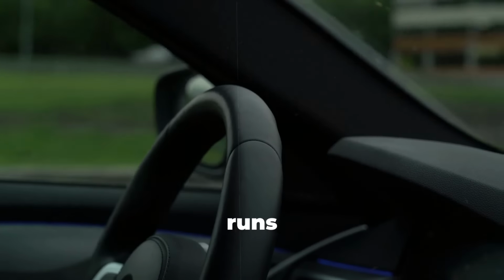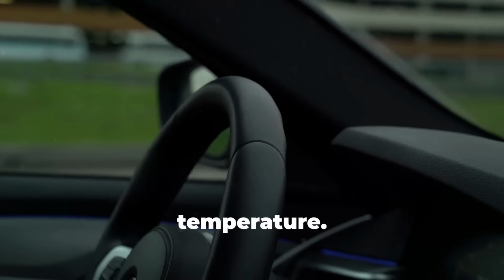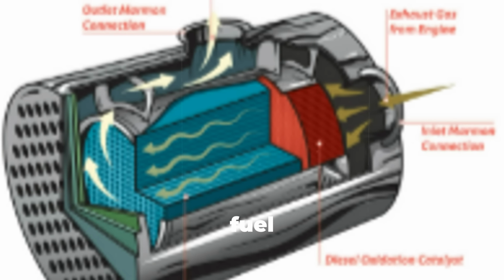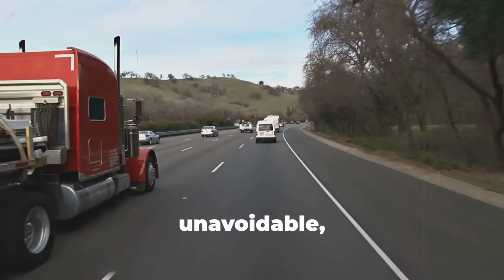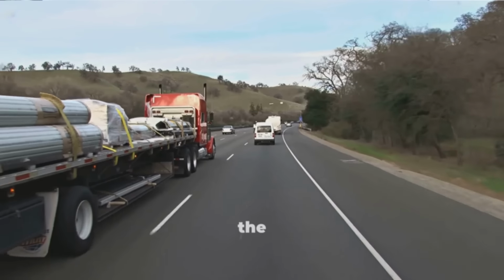1. Running too many short trips. Cold diesel engines suffer dramatically more wear than properly warmed up ones. Those quick grocery runs and school drop-offs never allow your engine to reach optimal temperature. Your particulate filter can't regenerate. Unburnt fuel dilutes your oil, and moisture accumulates throughout the system. If short trips are unavoidable, take your diesel for a 30-minute highway run weekly to clear the system.